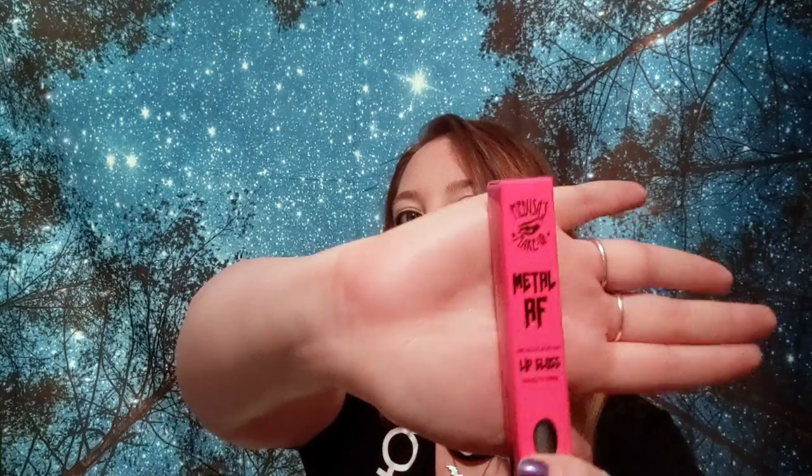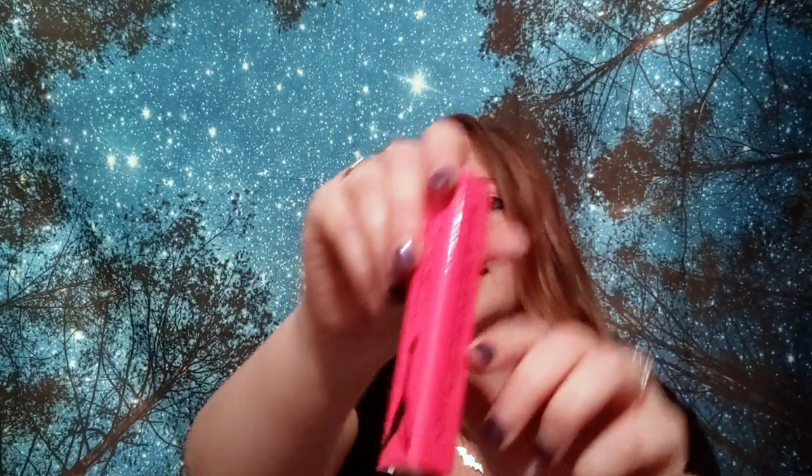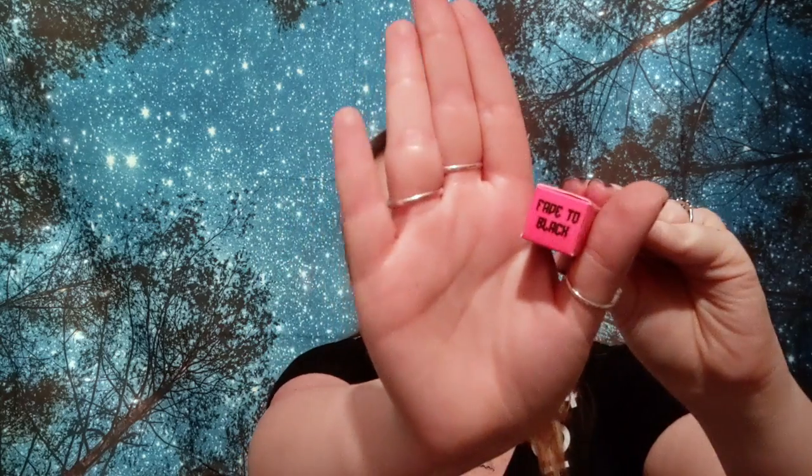Okay, so the next item is a Metal AF. We all know what that means. I don't have to say it, but there's that. There's the packaging, and it's got like a little, God, what is that? Flying V. There we go. It's a Flying V guitar is what it looks like on the side. And it's lip gloss, and again, it is Fade to Black is what it is called.